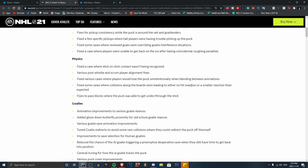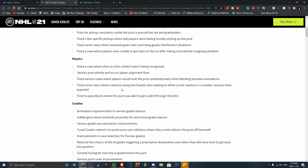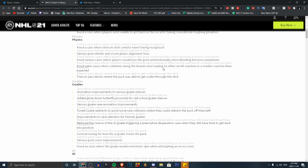But they fixed some cases where collisions along the boards were leading to either no hit reaction or a smaller reaction than expected. This one is a big one. I feel like you go into the boards and make a big hit and it doesn't register as a big hit, just a small reaction, or not at all. So hopefully this is fixed, because this one's very frustrating, especially playing Hot Rush. And they also fixed pass blocks where the puck was able to get under or through the stick.